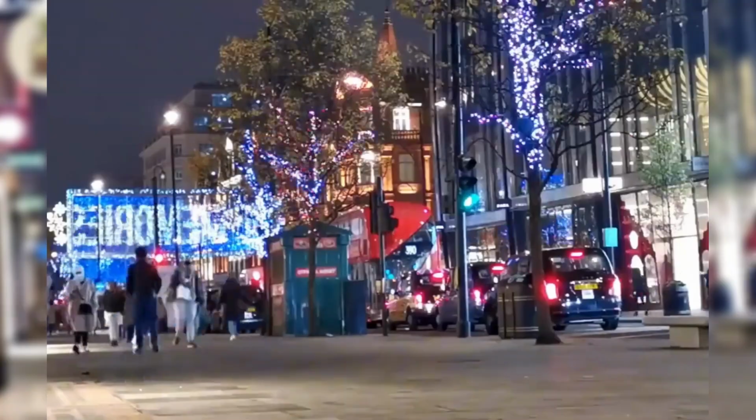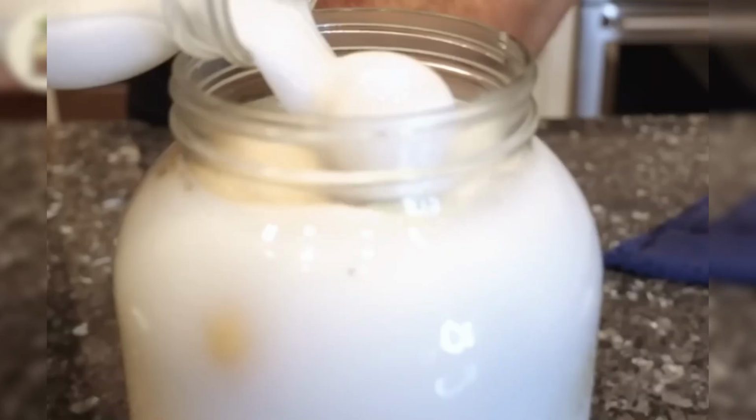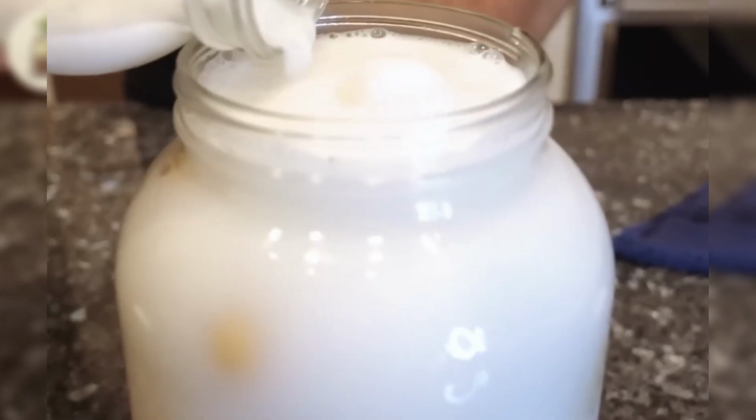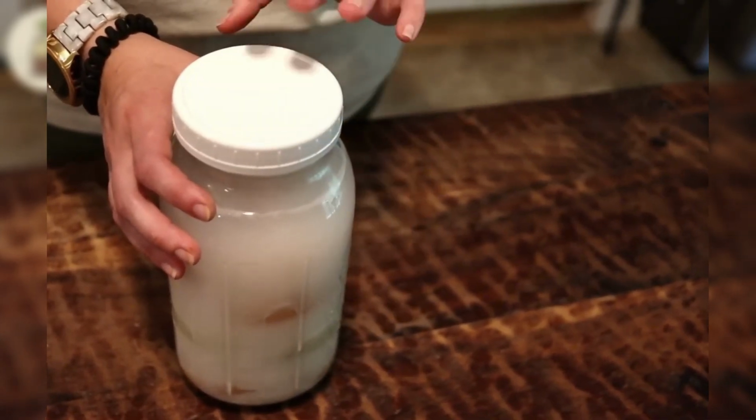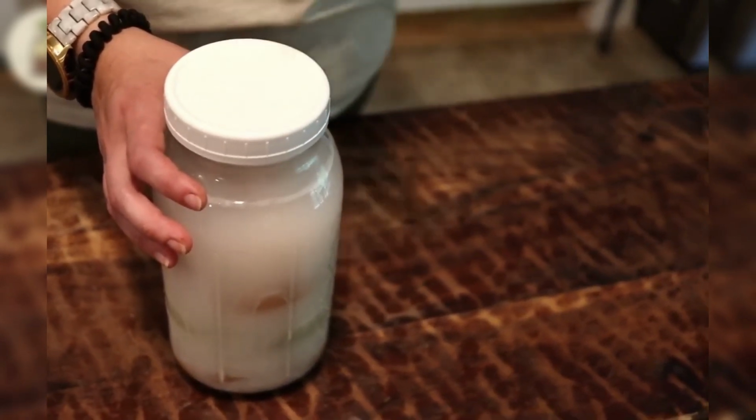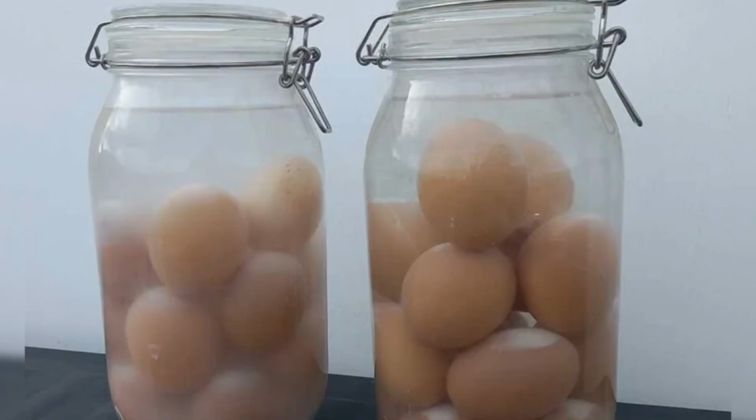Water glassing is particularly effective but requires precise measurements. The Amish follow traditional ratios when mixing hydrated lime with water, typically 1 ounce of lime per quart of water, to create the ideal environment. Too much lime can make the solution too alkaline, while too little may not fully protect the eggs. By using the correct measurements, they ensure a stable solution that maximizes freshness and reduces the risk of spoilage.